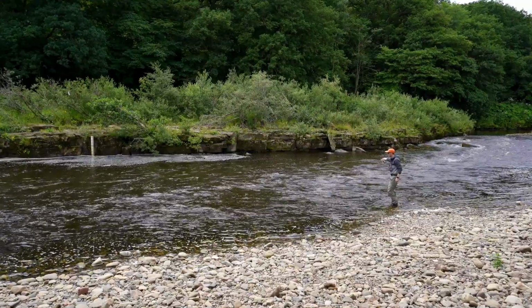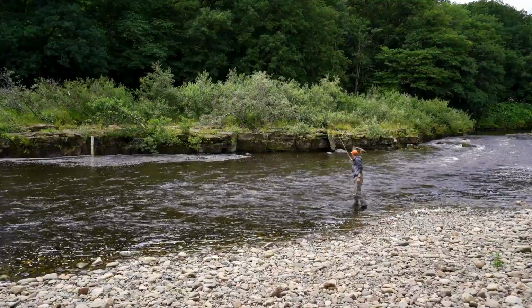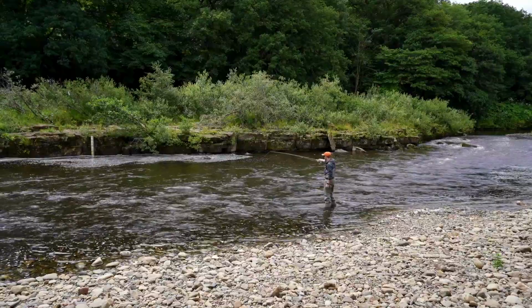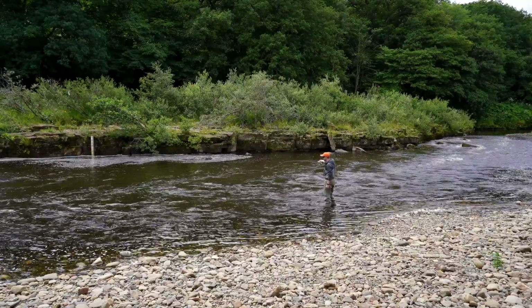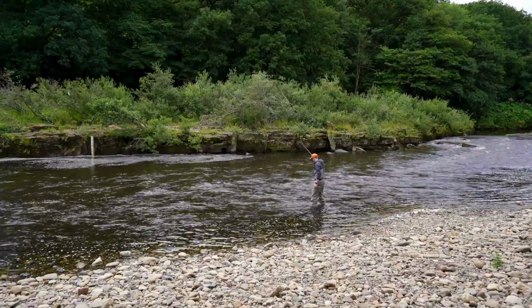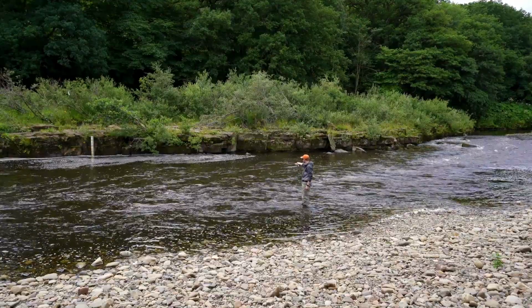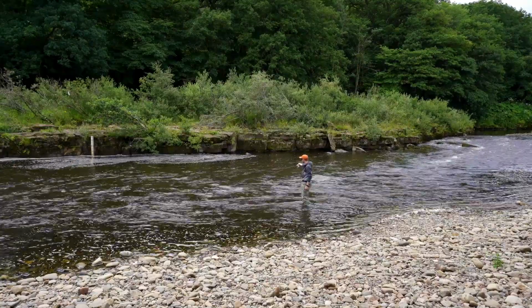There we go, I like that already. That's getting down super deep, which is what we want. I think sometimes people will fish over fish and not get down deep enough, and I'm definitely guilty of that sometimes. You know, if it's cold or I'm tired and I just can't be bothered. But in salmon fishing, you need to exercise every single method that you have in your armoury to try and get into a fish.